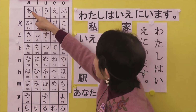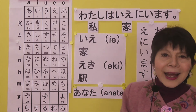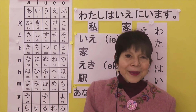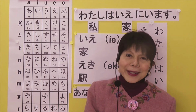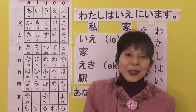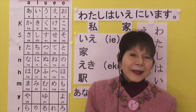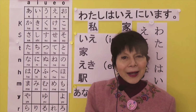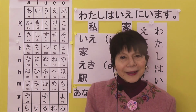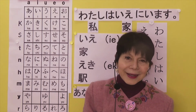Anata, anata means you. Anata wa doko ni imasu ka? Where are you? Anata wa doko ni imasu ka? In Japan, watashi wa nihon ni imasu. Nihon ni imasu. In Tokyo, watashi wa Tokyo ni imasu. Tokyo ni imasu. Anata wa doko ni imasu ka? Answer in Japanese.